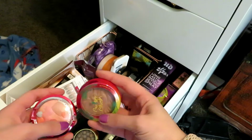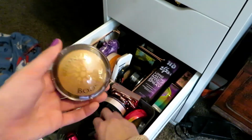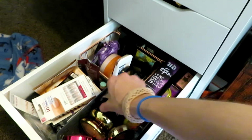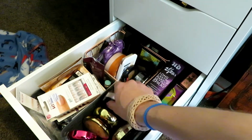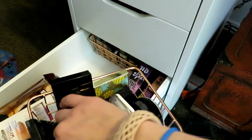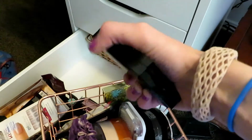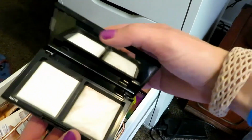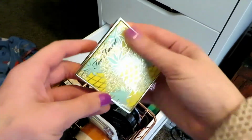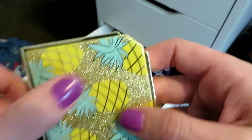Physicians Formula. Butter blushes. More Physicians Formula. Milani. Wet n Wild. Loose highlighting powder. From their Vlada collection, Smashbox and Vlada. This Urban Decay foundation powder. Bare Minerals. This is from their new Tutti Frutti collection, their bronzer. I put it in here because even though I love it and I want to have it out with everything else, it's too orange on my skin.